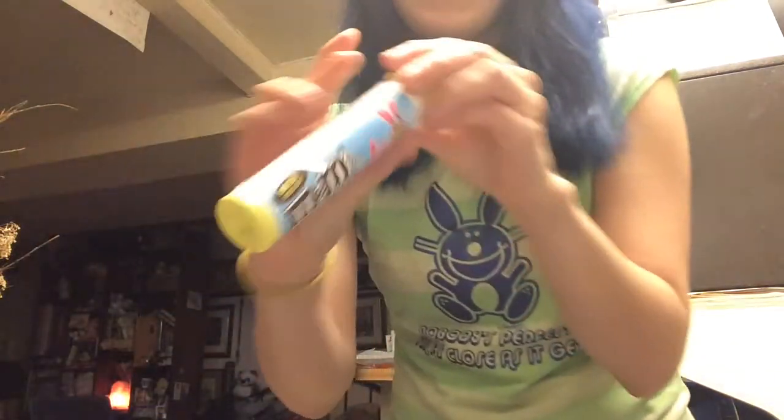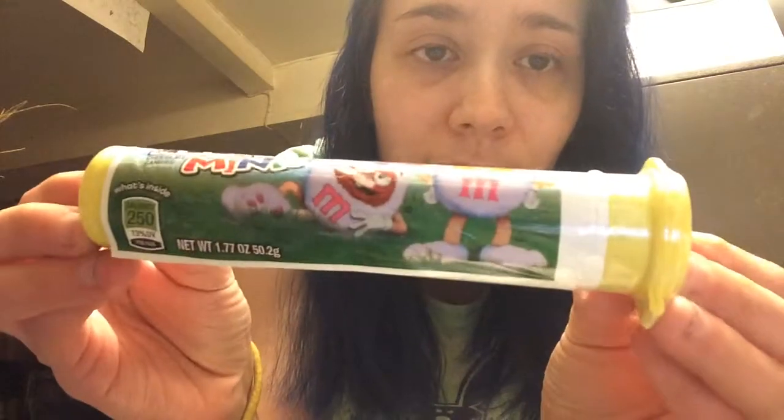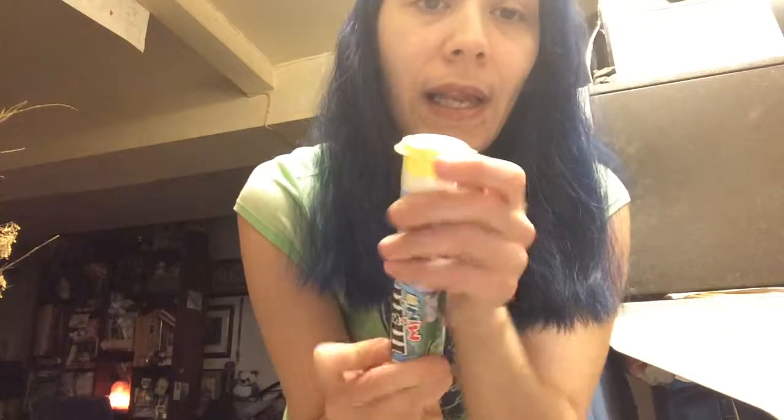Okay, so hopefully I won't run out of space to put everything down because I'm taking everything out one by one, so I need to put it on a chair next to me. Okay, I got her little mini M&Ms. It says little mini M&Ms on it, but it's got little Easter decorations. The little M&Ms are wearing little Easter suits. And you just flip it open and little M&Ms come out. I'm not opening it because this is hers.